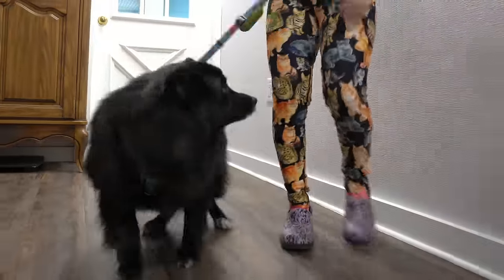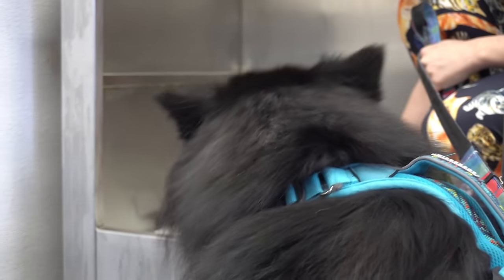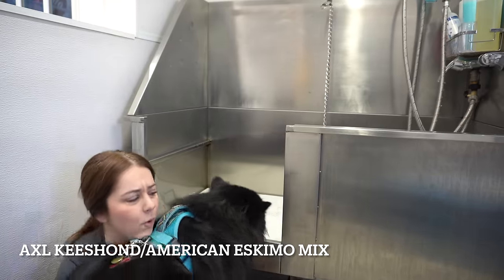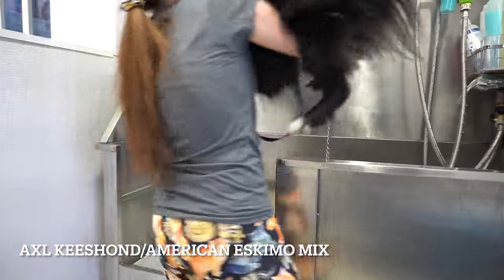I've heard some very interesting noises come out of pets throughout the years, but this dog definitely takes the number one spot as the best screamer. Come on, you can do it. Come on, Axel. Come on. This is Axel, and he's a one-year-old Cayzened and American Eskimo mix.